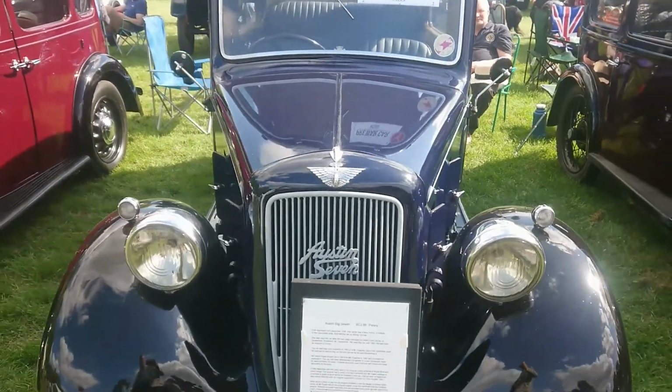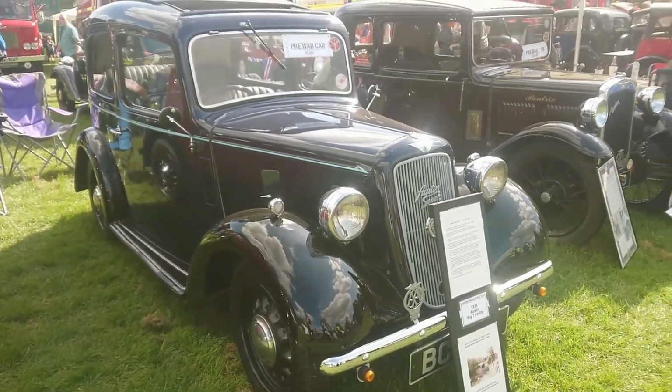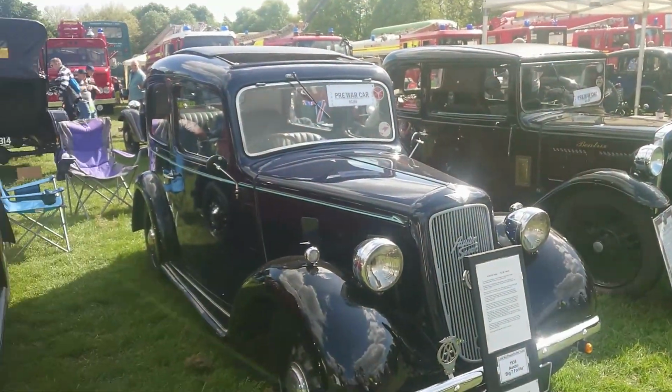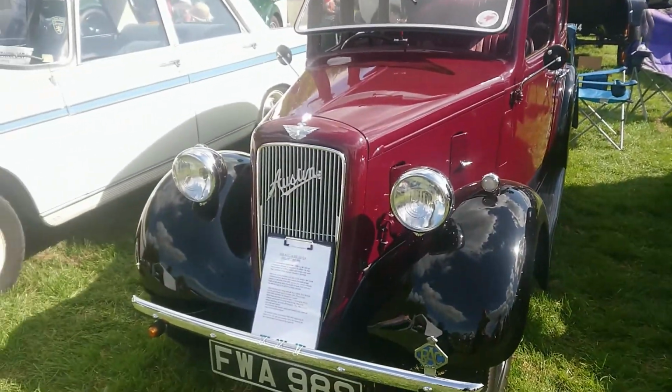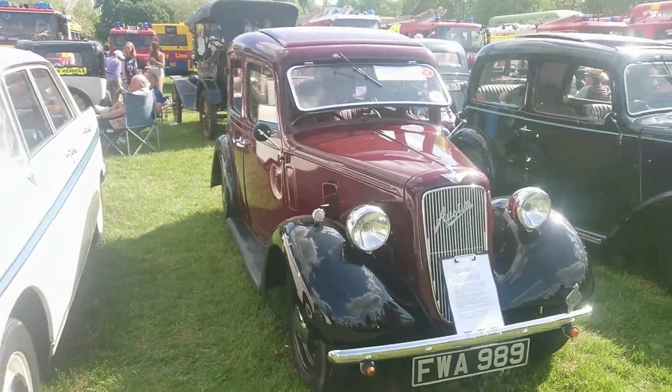1938 Austin Big 7. Still between the Big 7 and a small 7. Well, maybe it's just that. 1938 Austin Big 7. Oh wow.